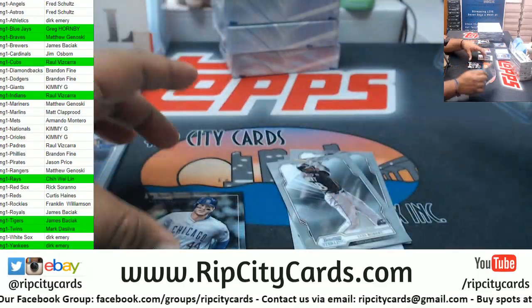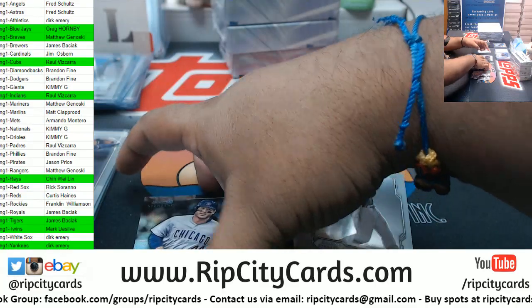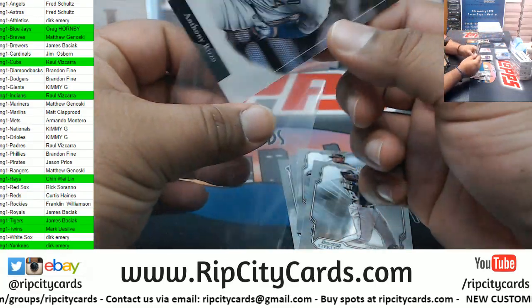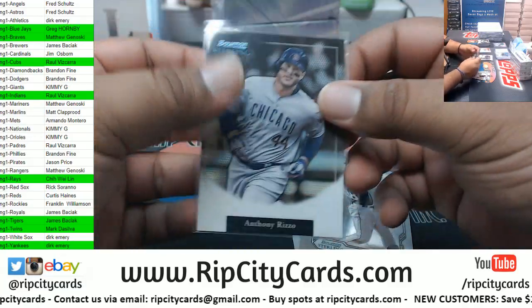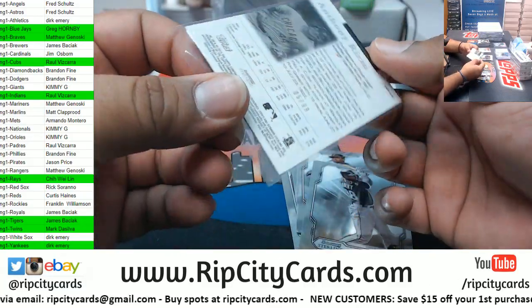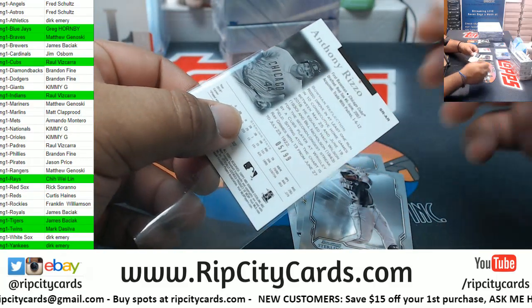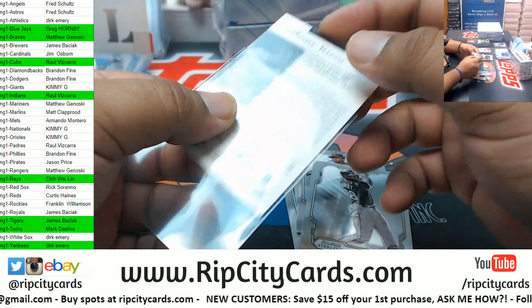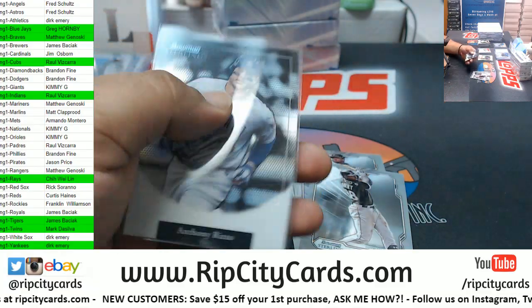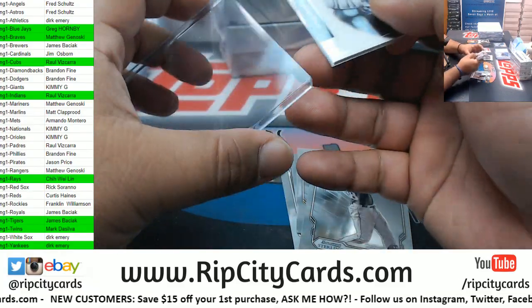And then we have this Rizzo for the Cubs. Nice looking. Number to 99. Even nicer. I don't know what that is. Get that out of there. Nice looking card.